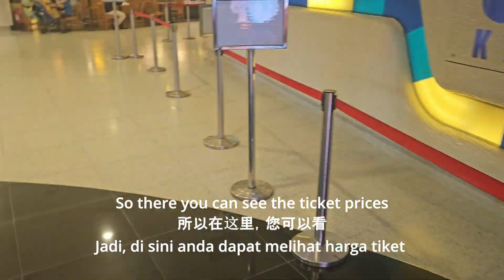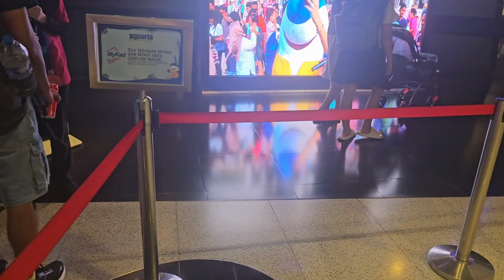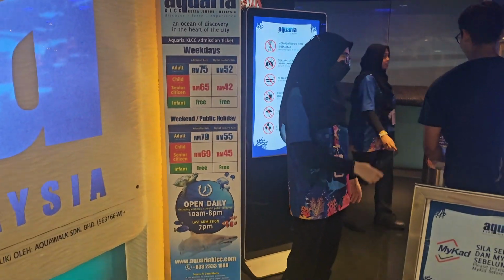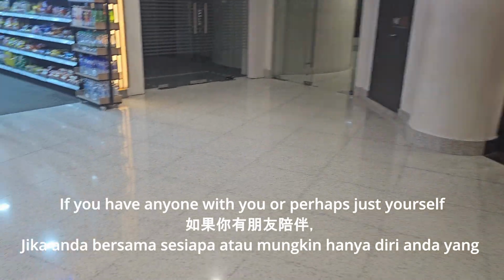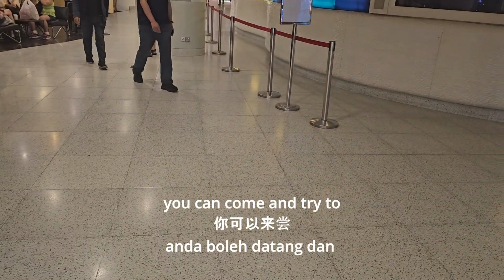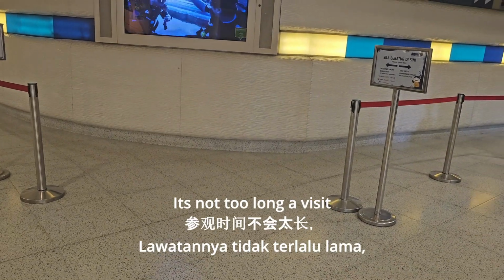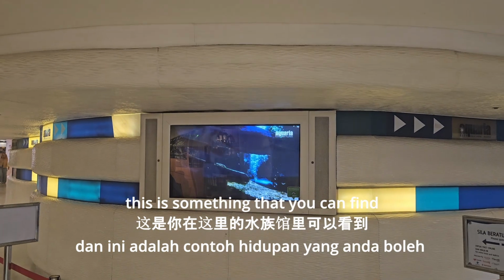So there you can see the ticket prices to visit the place. If you have anyone with you, or maybe yourself, who enjoys visiting the underwater world, you can come and try to have a look at the Aquaria KLCC. It's not too long a visit, probably less than an hour, but this is something that you can find inside the aquarium here.